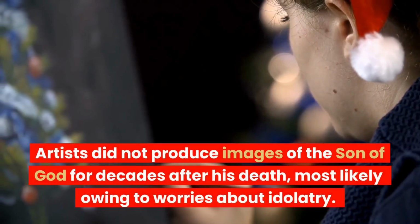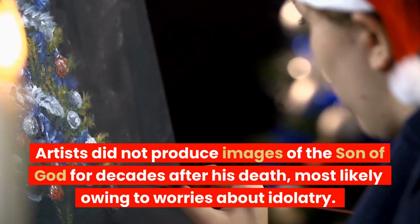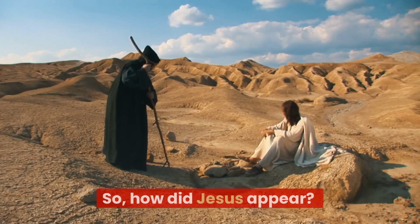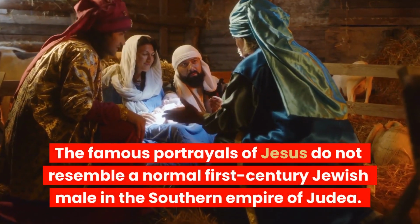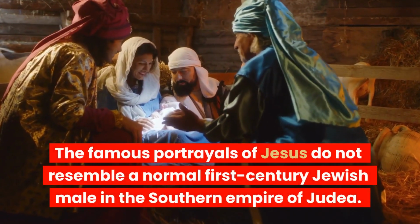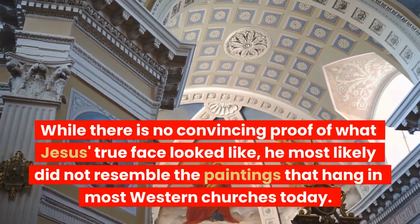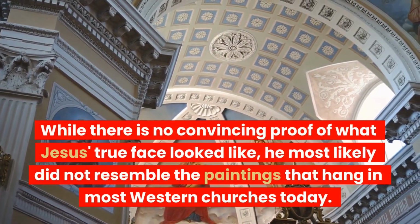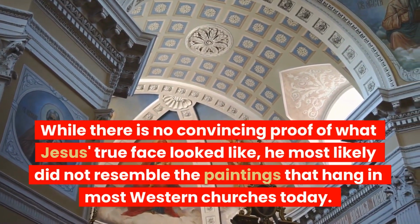Artists did not produce images of the Son of God for decades after his death, most likely owing to worries about idolatry. So, how did Jesus appear? The famous portrayals of Jesus do not resemble a normal first-century Jewish male in the southern empire of Judea. While there is no convincing proof of what Jesus' true face looked like, he most likely did not resemble the paintings that hang in most Western churches today.